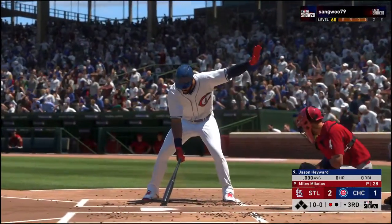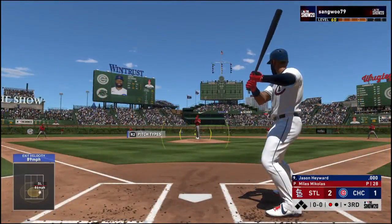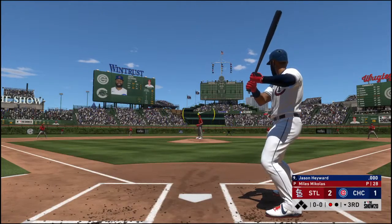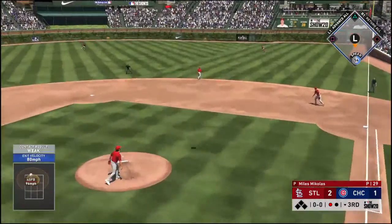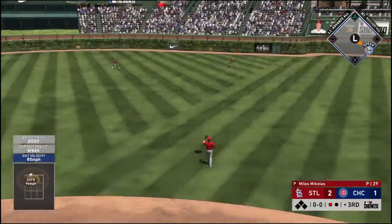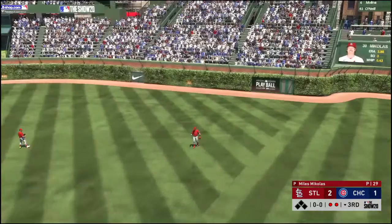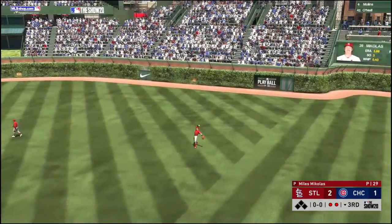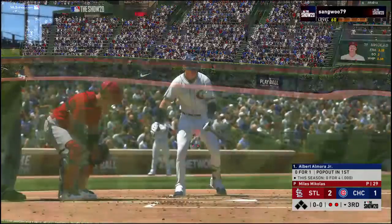Into the box, Jason Heyward. He'll get to take his first cuts here. Now here's the pitch. Pulled high in the air out to right field. Bader is there now, and it's 2 pitches, 2 outs. He'll get to this one deep in the hole.